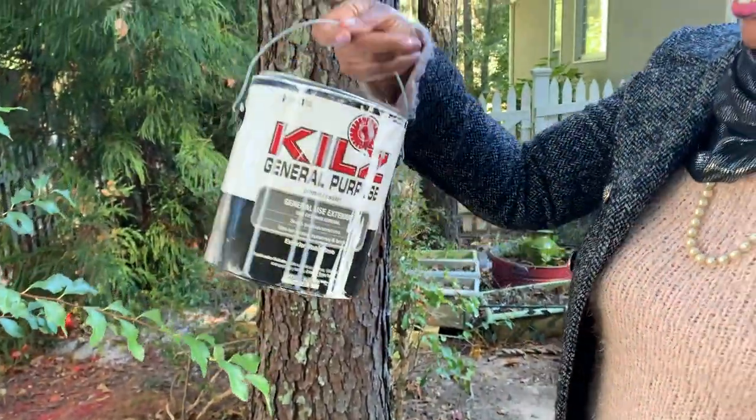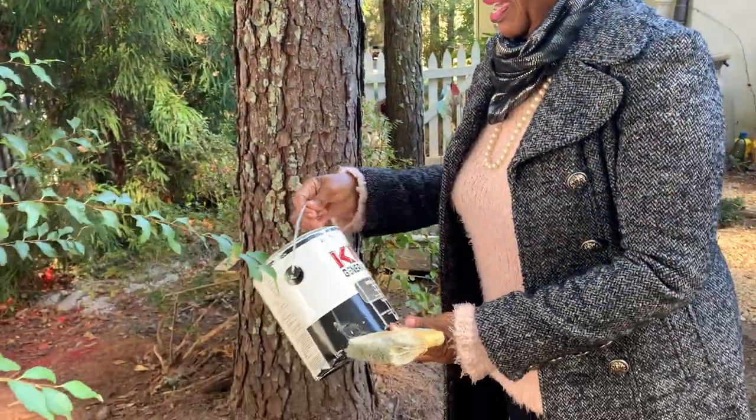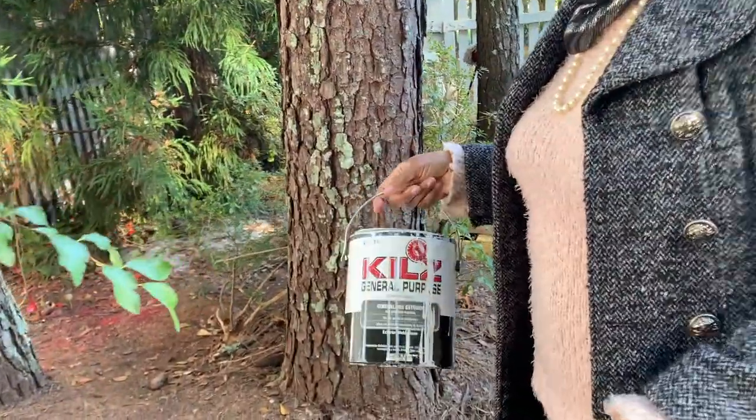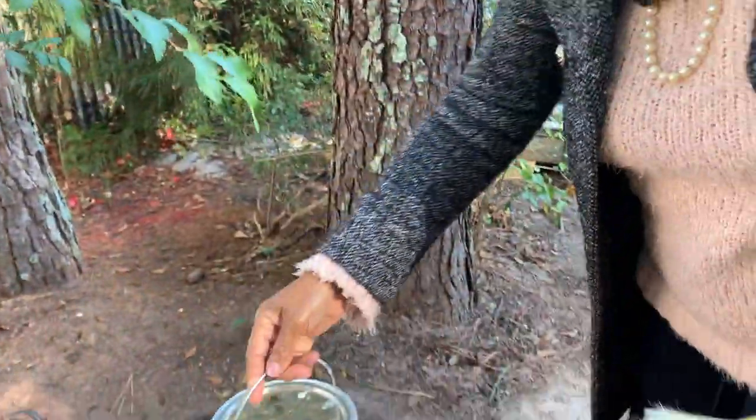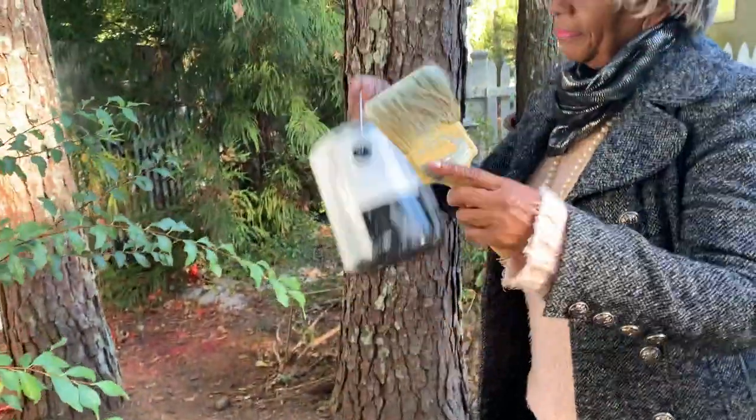I had it for 5 or 6 years, and when I first opened it, it didn't look right, and I'm thinking, I wonder what's wrong. Then I finally realized, hey, let me stir it up. So I stirred it up. It's empty now, I can throw it away.